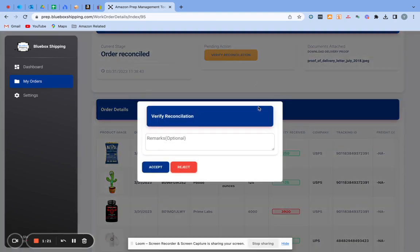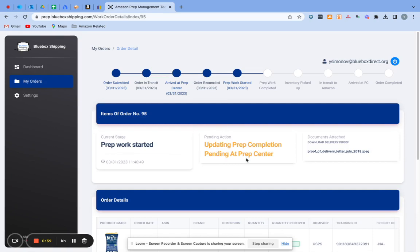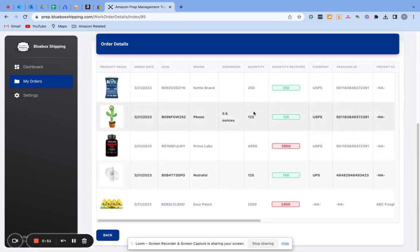So if you click verify reconciliation, you can put anything here. You don't have to, but you can say thank you for checking on our products, and then you press accept. So now we have your approval that the discrepancies are approved, and you wouldn't have to accept or reject anything if all the products were delivered and there was no discrepancies. It only asks you if there is some type of discrepancy.